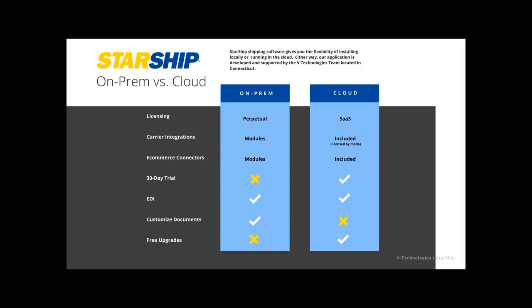Again, with cloud, it's all included. Same thing with those e-commerce connections. With cloud, you receive them all. With on-prem, you do have to buy them individually. Cloud also has that 30-day trial.